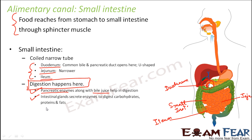So if I try to sum up the entire process of digestion, it started from mouth where salivary amylase digested the carbohydrates. Then it reached the stomach where the pepsin digested the proteins. Then it reached the duodenum, that is the first part of the small intestine. There the bile juice created the environment and also it started digesting fats. And at the same time, the pancreatic enzymes and the intestinal enzymes also started digesting the leftover carbohydrates as well as the proteins. So basically in small intestine, complete digestion happens.